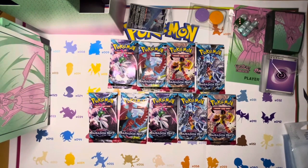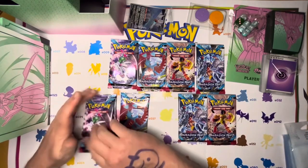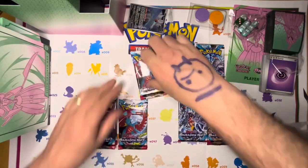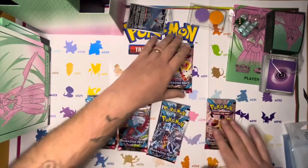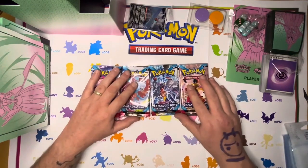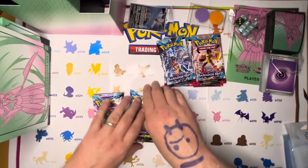So we have 3 of one design, 2 of another design, 2 of another design, and 2 of another design. So, okay, let's open them up and hope for the best.